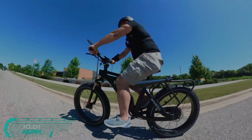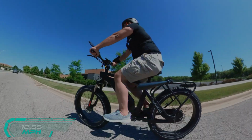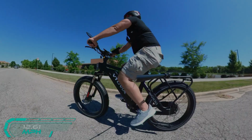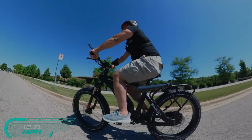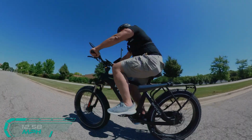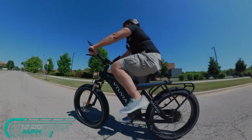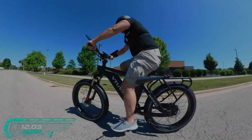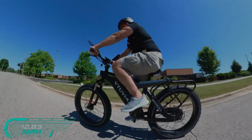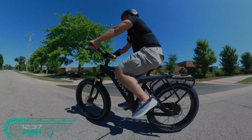So pedal assist is on now. It's running out of breath there for a second. As you can see here, life is good again. It does also have, I just want to say, one of the most awe-inspiring presences when it comes to bikes. This thing, again, is a looker. Anyone who passes me, it's like, has to stop and look, because she's big.